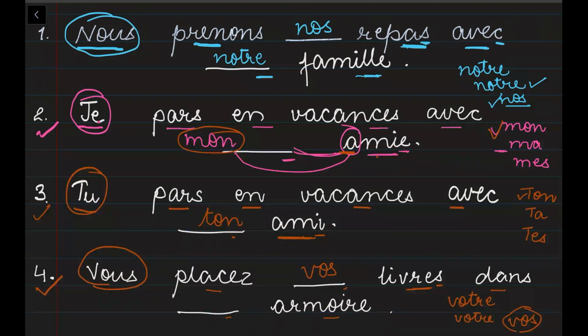So vous placez vos livres dans, and now this is armoire. Armoire, as I told you a little while ago, is feminine, but again it is starting with a vowel. But here, you know, we don't have a problem because masculine feminine is same here. So we use votre. So vous placez vos livres dans votre armoire. That means you place your books in your wardrobe or in your almirah.